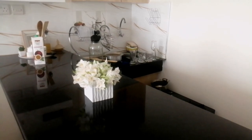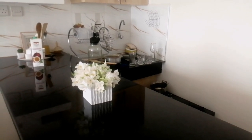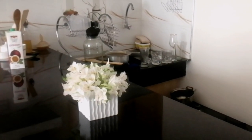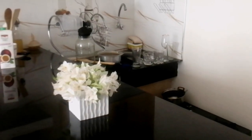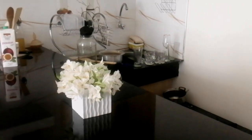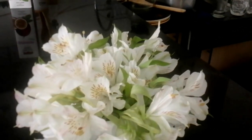Don't mind my kitchen. I want to do some cleaning just now. After I'm done editing, I think I'll just tidy up the house. But yo, this looks so beautiful. This is honestly so cute.